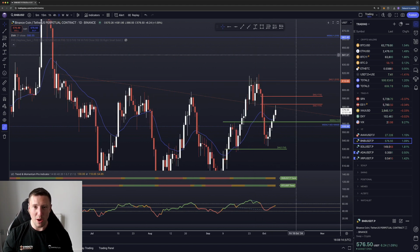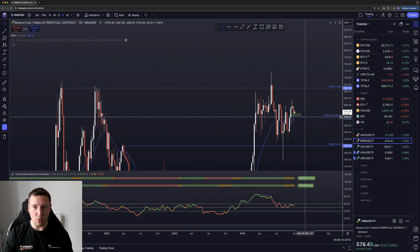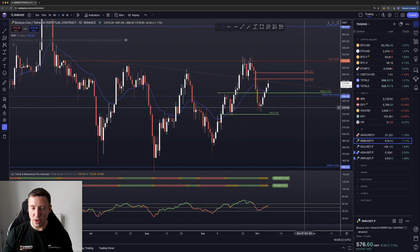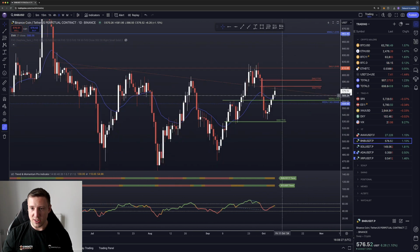And then you should have quite a clear run up to 662, which is the weekly level, and then to new all-time high. So again, if you've got the patience, I would wait for that. If not, then you've got some other clearer triggers to aim for.